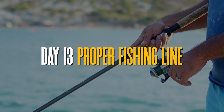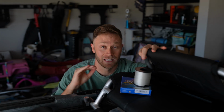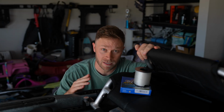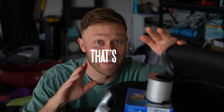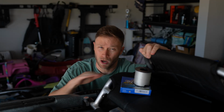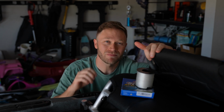Day 13, selecting the proper line. In my first video, I talked about selecting line in the most basic sense. But obviously, if you watch that video, I made my line selection based on price, which I want to emphasize, that's fine. At this point, if you're just looking to get into fishing, please do that. What I've learned though is that a lot of thought can go into fishing line. Now, I'm still using monofilament line on all of my setups, but I'm contemplating a change, and here's why.